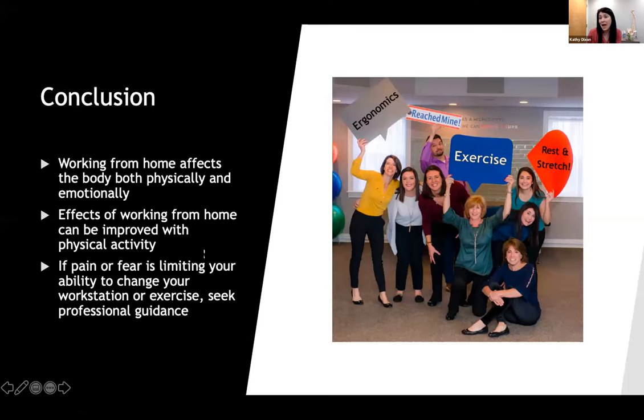So that brings me to the end. Basically, I just wanted to highlight that working from home affects the body both physically and emotionally, and the effects can be improved with physical activity. As I said, exercise is the elixir of life. It helps us not have injury sitting or standing at our desk, but it also helps improve our mood, decrease our anxiety, and get us into a better sleep-wake cycle. And finally, if pain or fear is limiting your ability to change your workstation or implement exercise, seek professional guidance because it's there.